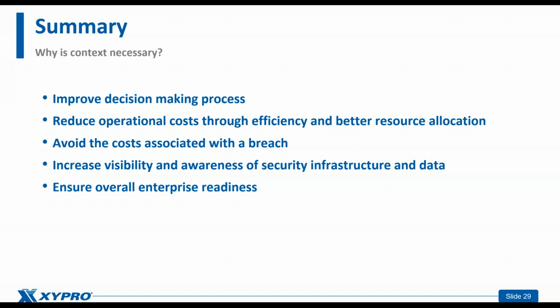This will also help you avoid the costs associated with a breach. If you can get to a problem sooner, you're going to control those costs. And increase visibility and awareness of the security infrastructure of your NonStop. With SecurityOne, we're giving you the tools that have never existed before, that are giving you visibility and understanding of environments that might have been unfamiliar to you for the longest time.